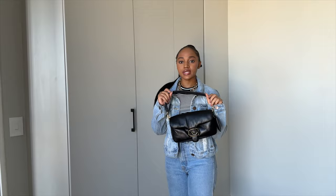And my accessories, yes, so this chunky necklace is also from Revolve. I have my trusty bracelet from Daniel Wellington, and I also have this chunky bracelet from Lovisa, if I'm not mistaken. So yeah guys, let us go.